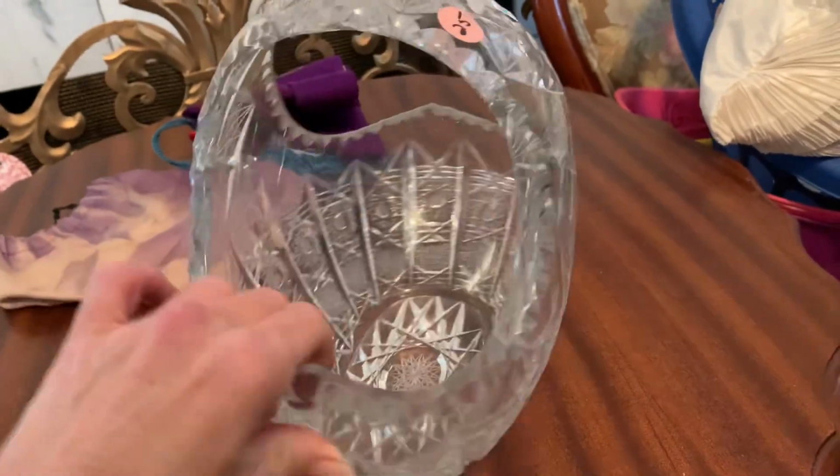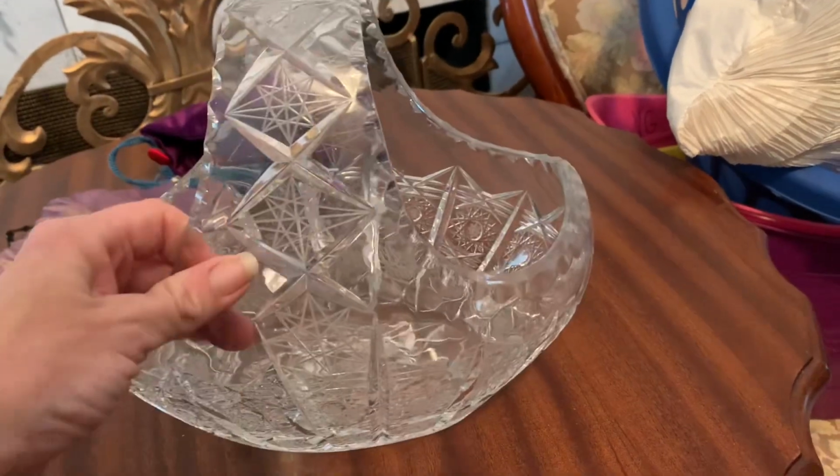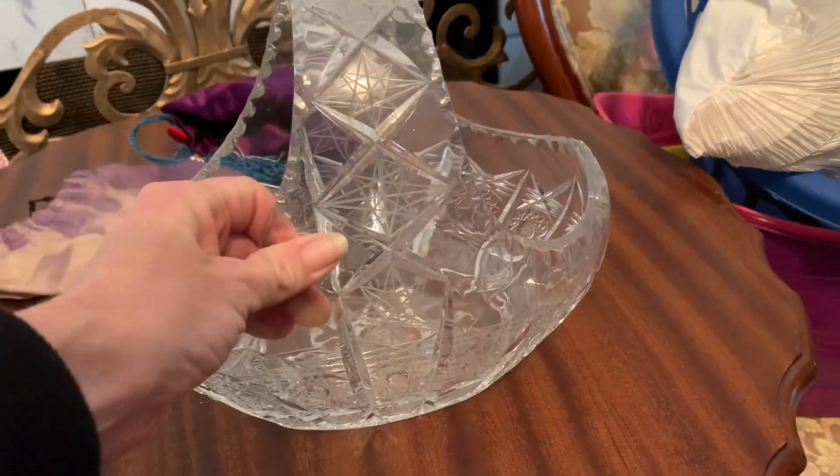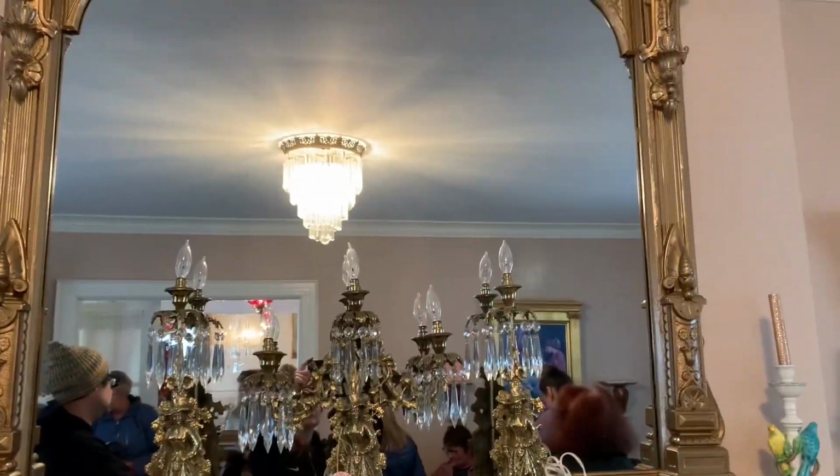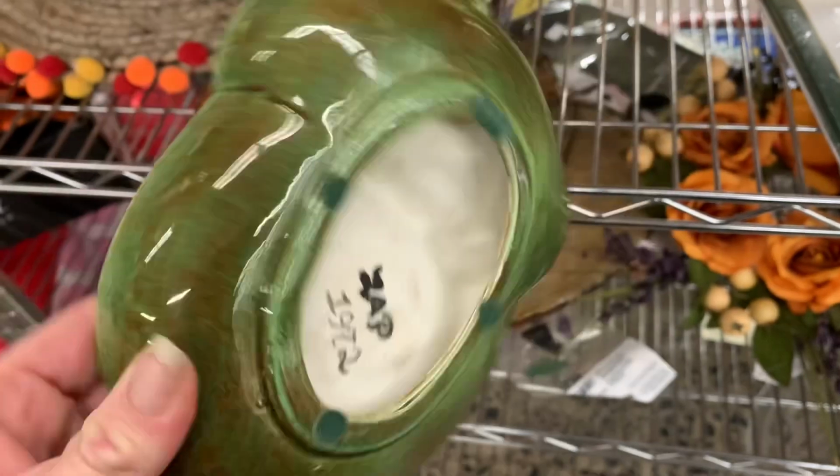And then, again, I'm just looking at stuff while I'm waiting to pay. This is just one of those cut crystal baskets. And they go for between $25 and $50, but there's loads listed. This is a gorgeous gilt mirror they had over their fireplace. And now we're over at Thrifty Shopper.